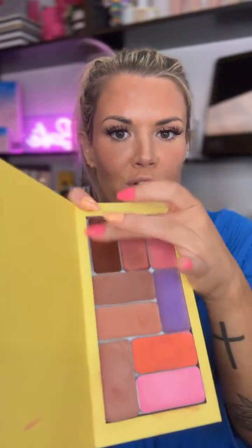So you don't look like a psycho clown. I think that's what I was always afraid of with wearing blush, because I was like, I don't want to look like a psycho clown. And now I don't. I just feel really pretty. I have that pop of color. And these colors, even the dark ones, like this one is called Royal. See how dark it looks?